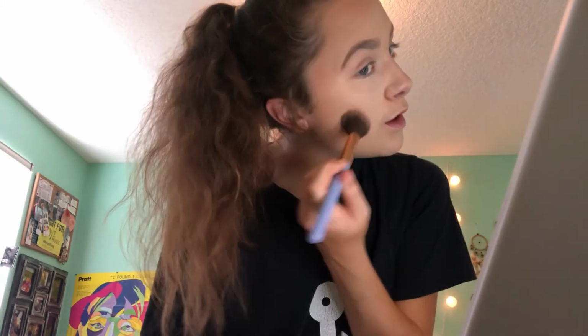For contouring and bronzer, I'm going to take the Butter Bronzer by Physicians Formula, and I swear everyone's seen this at least 35 times in their life. Whatever, and I'm gonna start on my forehead and just kind of buff it in and bronze it up. I really don't know why I'm rushing, I'm going so quick for no reason right now. I think it's just because I have anxiety when it comes to filming, but I have anxiety all the time.